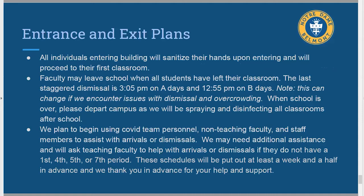Faculty may leave school when all students have left their classroom. The last staggered dismissal is 3:05 on A days and 12:55 on B days. And this is flexible though, based on if we have any issues with dismissal and overcrowding, especially for those who are getting picked up out front by a parent. When school is over, please depart campus as soon as possible, because we will be spraying and disinfecting all classrooms right after school ends.